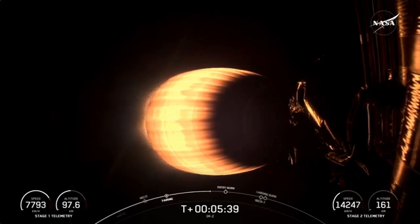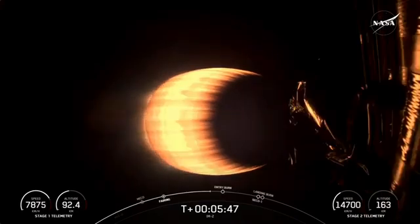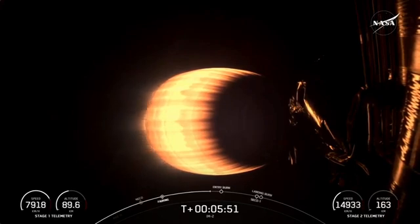Now it took us almost 2 minutes since separation to get up to apogee. It's going to take the rocket just as long to bring the first stage back down to the edge of the atmosphere for the entry burn coming up in just about 20 seconds or so.